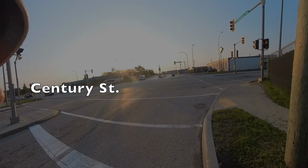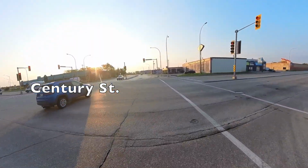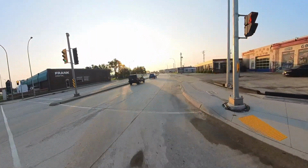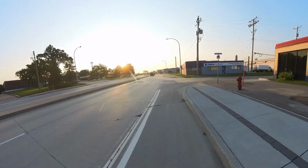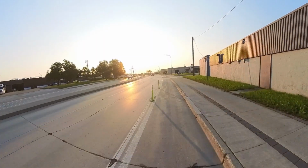The bike button is not working at Century Street and St. Matthews going east. So I'm going to put a complaint into 311, but if you find yourself at that intersection and there are no cars waiting to cross, you will have to hit the pedestrian button or your light will not change for you.